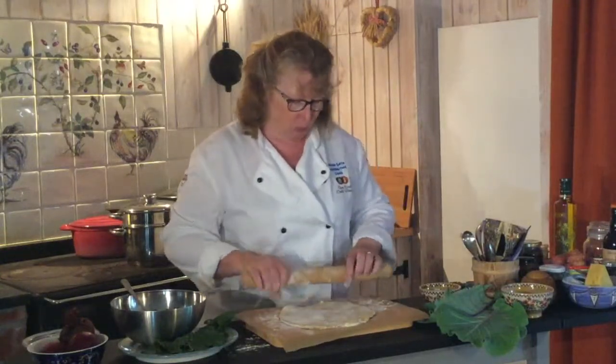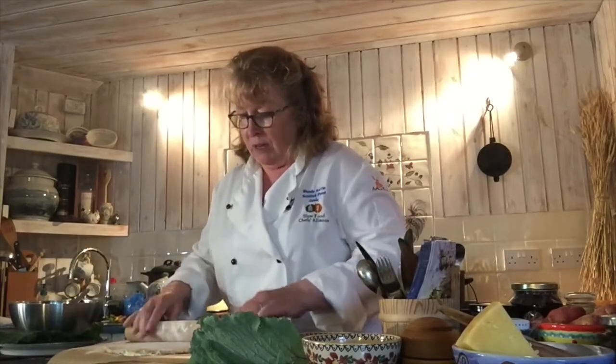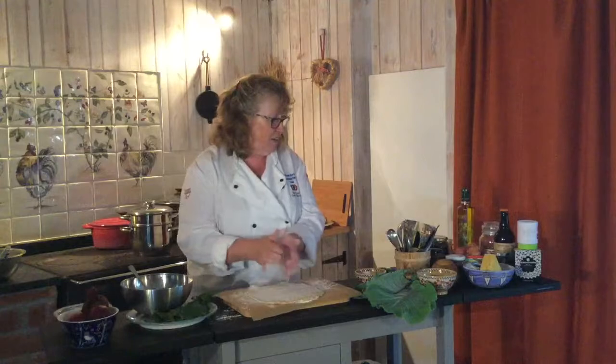So I use this recipe to make pies. They can be vegetarian pies, which are rather beautiful, as well as meat pies. And just roll it out a little bit more there, like so. So what am I going to do with this? Well, I have got a very easy idea.